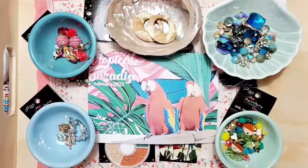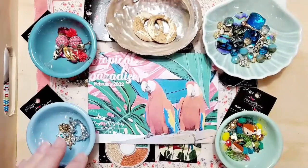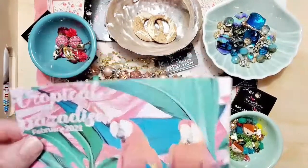So I wanted to show you, this is February, and the theme is going to be Tropical Paradise. So let me turn the camera down and I'll show you everything that's in this box. Okay. So I have my tray all set and ready for you to look at, and as you can see, the theme for February 2022 is Tropical Paradise.